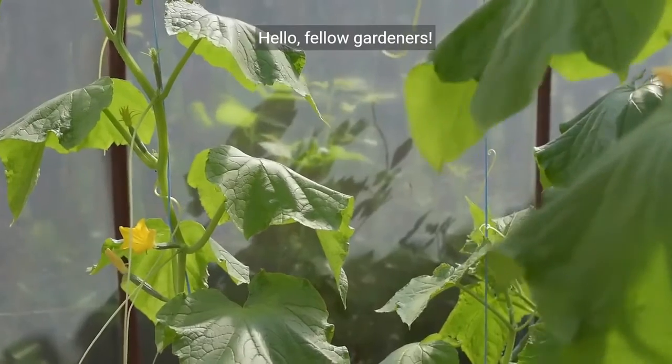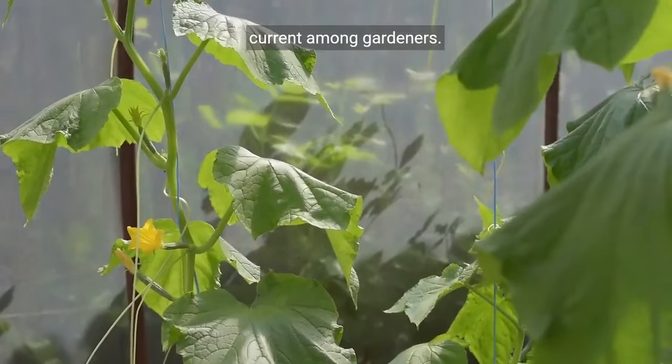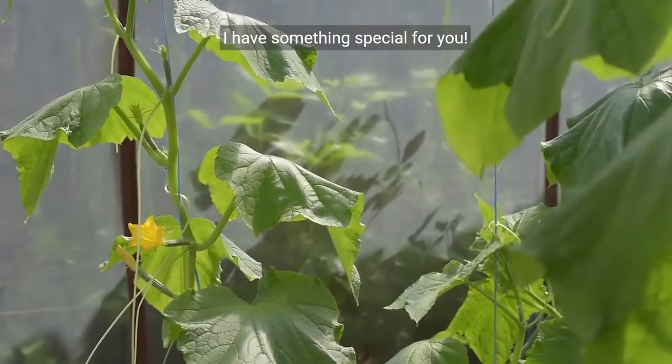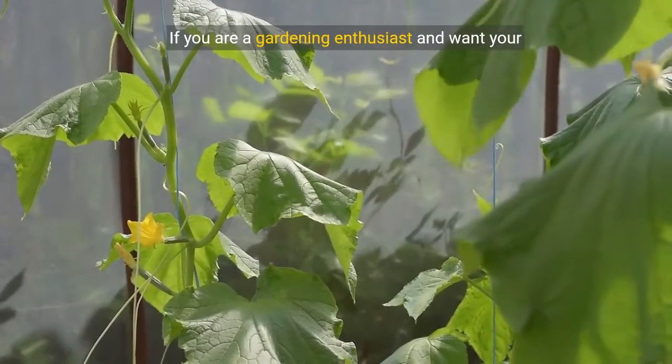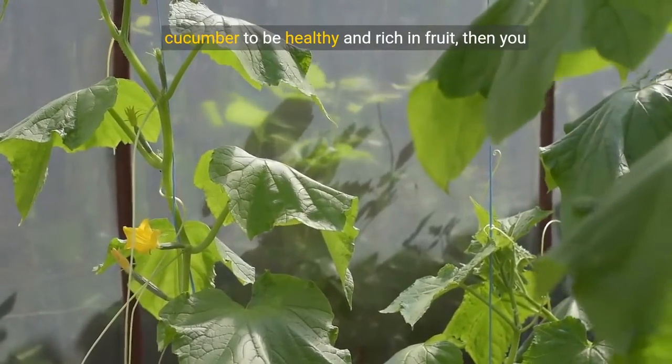Hello, fellow gardeners. Today, we will deal with a topic that is very current among gardeners. I have something special for you. If you are a gardening enthusiast and want your cucumber to be healthy and rich in fruit, then you are in the right place.